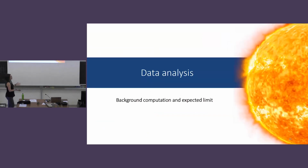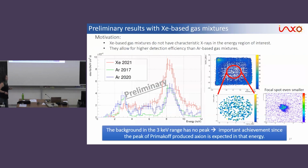Using all this brought us to the background computation and the expected limit. This is the preliminary background spectrum that we have achieved. We have in blue and green results with argon, where we see that here at 3 keV we have the argon escape peak, and in red we have the background with xenon.